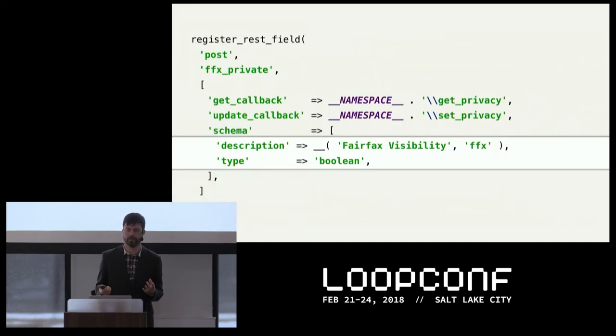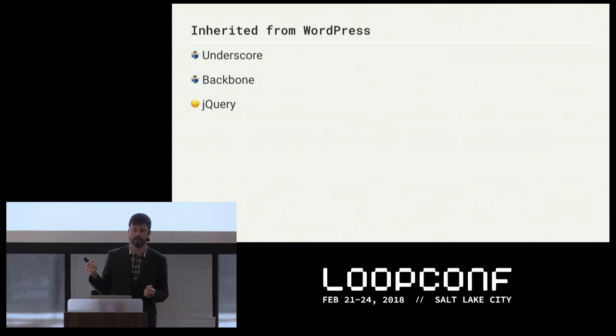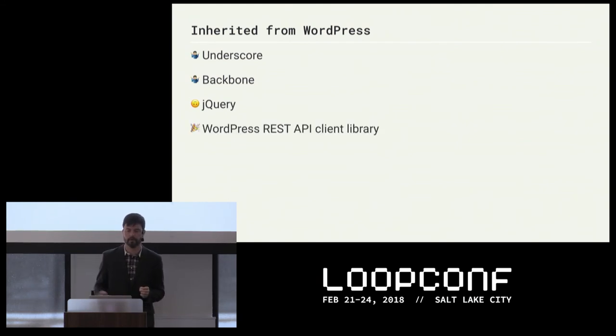And for each of these properties, when we were adding them to the endpoint, we included details about the schema. For example, whether it's a string, an integer, an array, or whatever. By registering the property and including the schema, it allowed us to get the required JavaScript models to include our properties for free. To do so, we needed to extend the libraries we inherited from WordPress to include the WordPress REST API's Backbone client library.